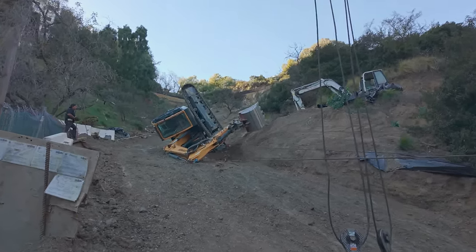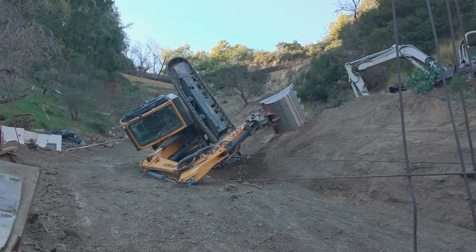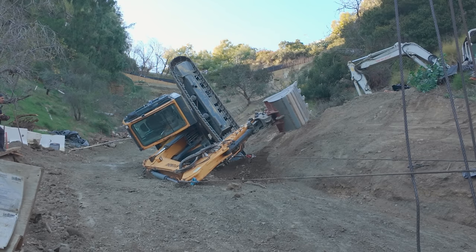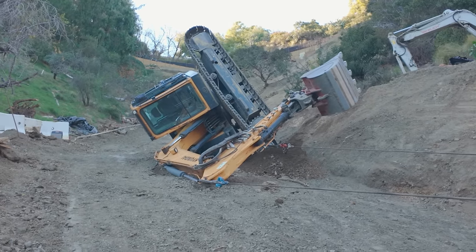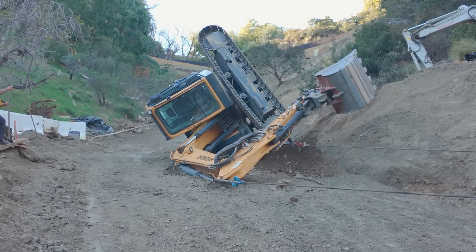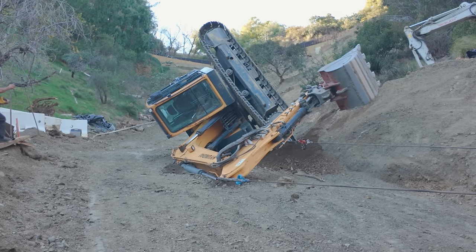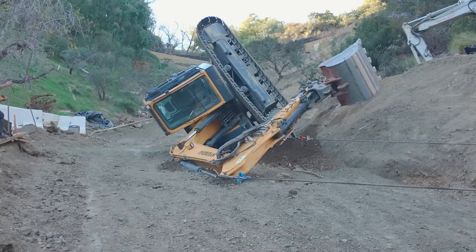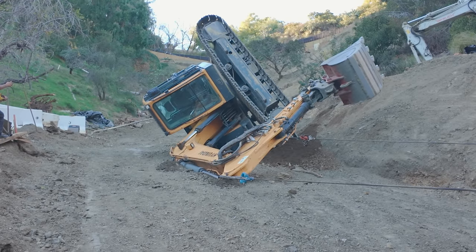There we go, I see it moving. Oh yeah, that's cool. Just keep going, don't stop. Flipper, you are so ridiculously strong, man. Just keep going till it doesn't want to go no more, anything helps. It's not pulling too much.